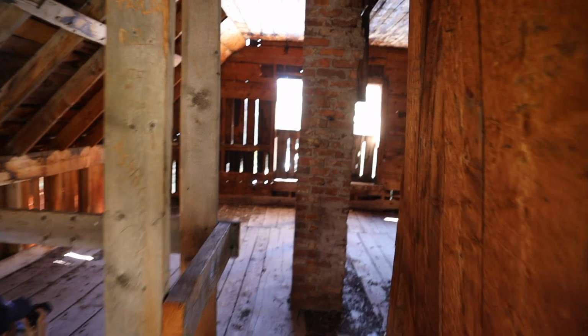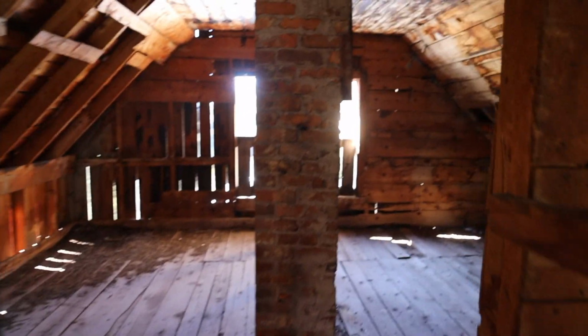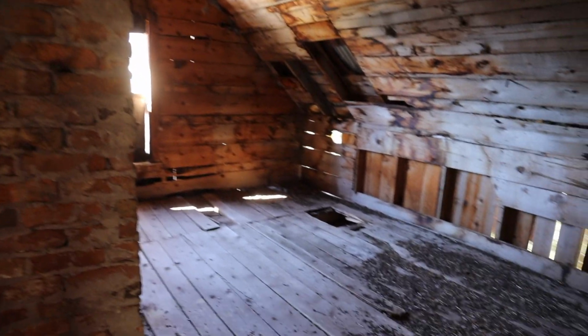Here we are upstairs. Bedroom. There's a chimney in here. Really, really cool.